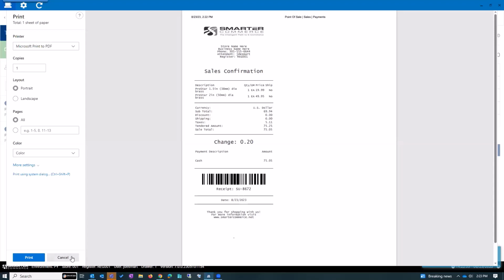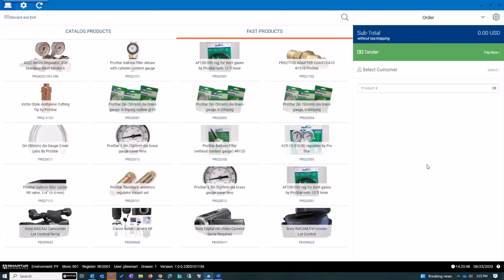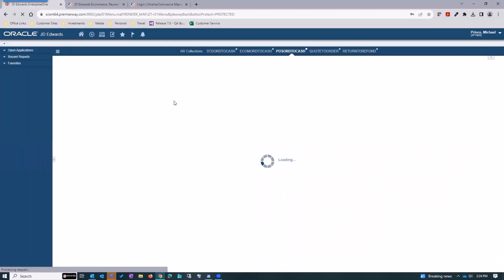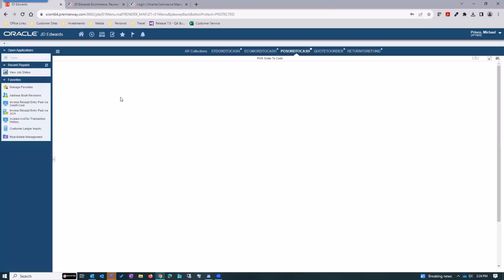Here, obviously, I've gone ahead and printed this to PDF so that we can just see it here on the screen. At that point, I am done with that customer. That flows immediately into JD Edwards. So if I log into our JD Edwards demonstration environment here, and we look at today, we're going to see the various orders that have been processed through the point of sale system.